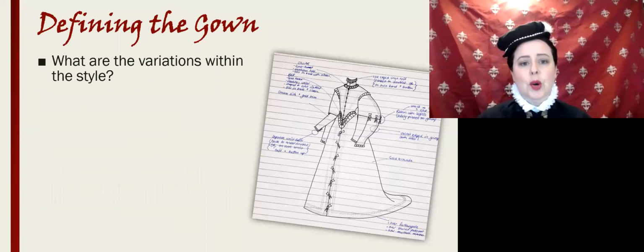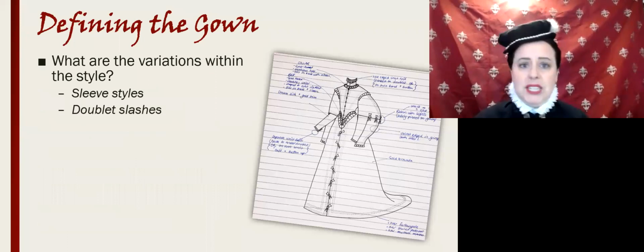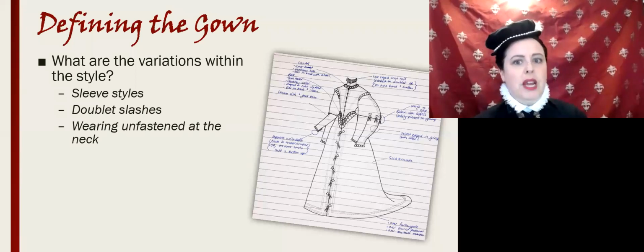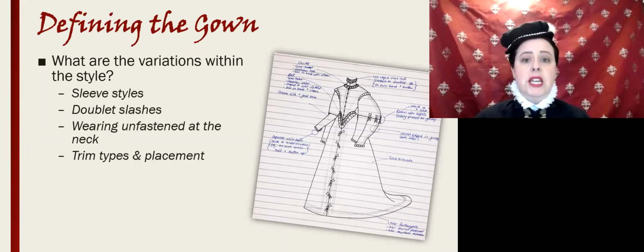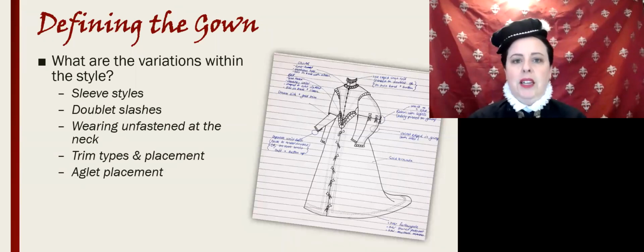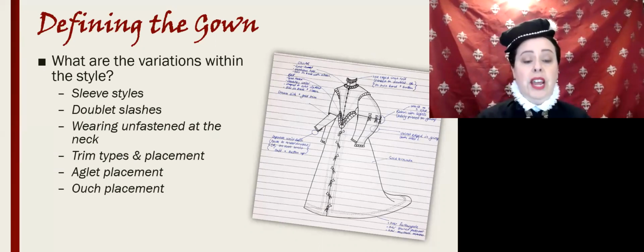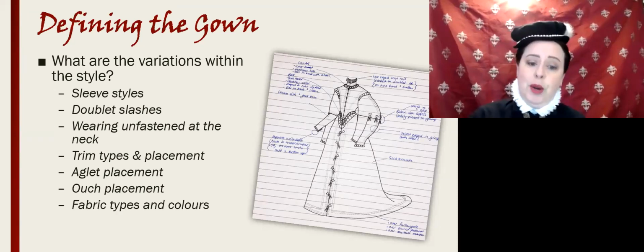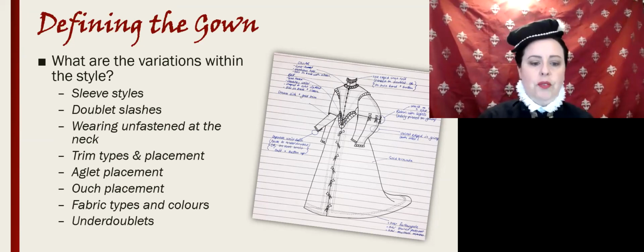But knowing that, what are the actual variations within the style? So what are we looking at in terms of the different sleeves, or the doublet slashing? Or why are some gowns worn with the neck unfastened, quite often quite a way down the front? Is there a variation in the different trim types or the placement of those trims? Is it always in those locations, or can it be in additional places or only in some of those locations? What about the aglets? Are they always on the skirt and the sleeve? What about the ouches? Do we see those anywhere other than on the doublet? What sort of fabrics were used and what colors do we see? And also just the under doublets, which are a huge area just in and of themselves.